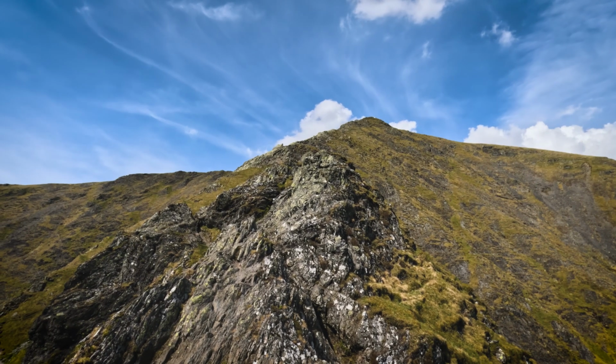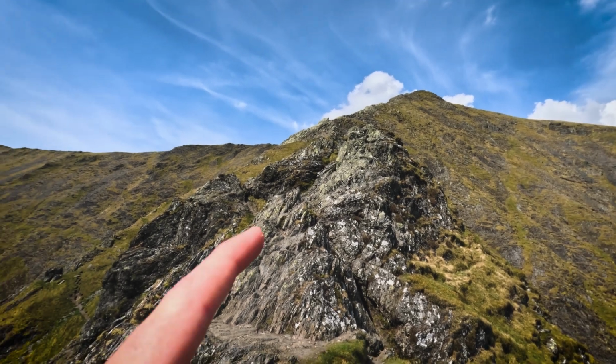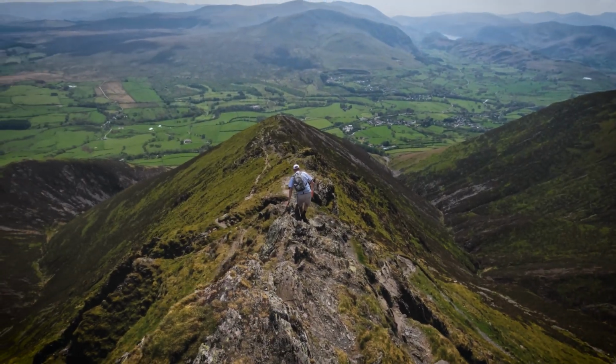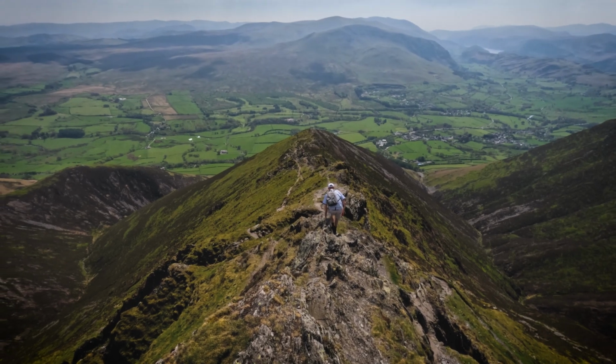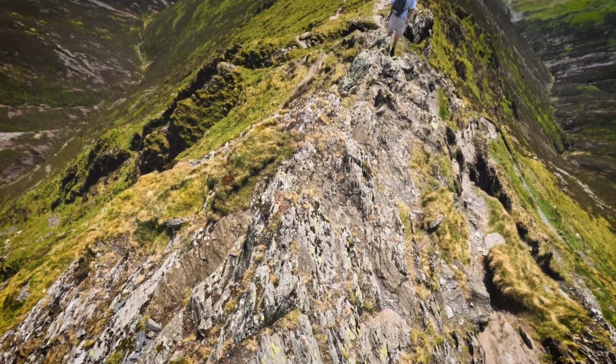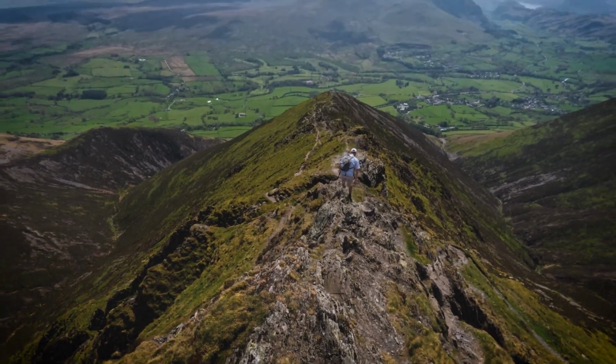Yeah, now we're at this part, it definitely is a grade 1 coming down this spiky bit. There is a path down there to avoid it all, but coming down here definitely takes a bit of work, getting your hands down and stuff. A little bit tricky and fairly thin as well, but really, really exciting. That's a bit of an interesting bit.